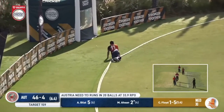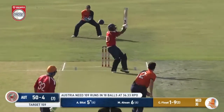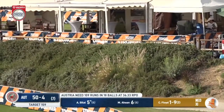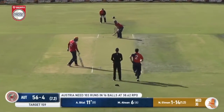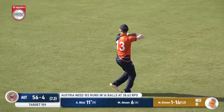Hassan's got that one away, and it's a belated boundary. The 8th over starts with a big shot from Abra Bilal, who's had a horrid tournament with the bat, but it's 6s like this that are why he can be so exciting. And that's more like the Abra Bilal we know, smashing Etman away. As Bilal's hit that on one knee, straight down long on's throat.